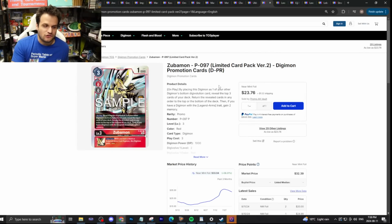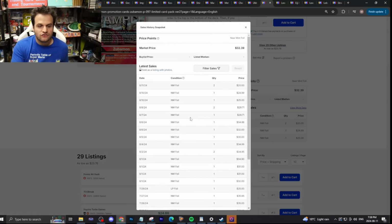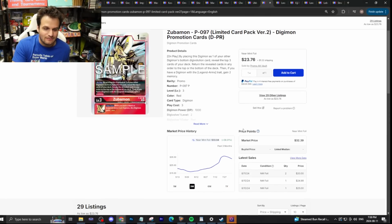Ubamon is starting to drop back in price. It was over 30, if you guys can remember. It is starting to fall, which makes sense. No one's talking about Rhino Lordmon anymore. Its high was $35, basically. Now it's going down to $25. Get rid of it. If you still haven't, you have a little bit of time before this card just tanks.